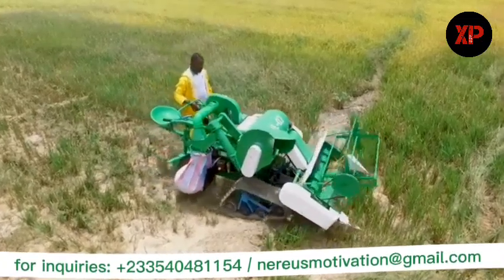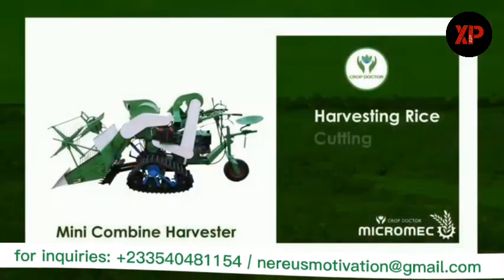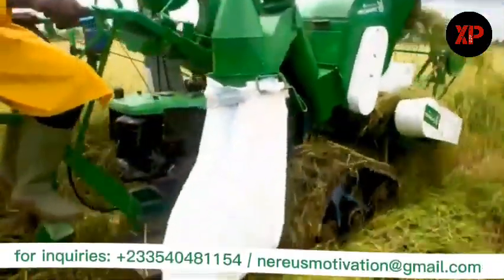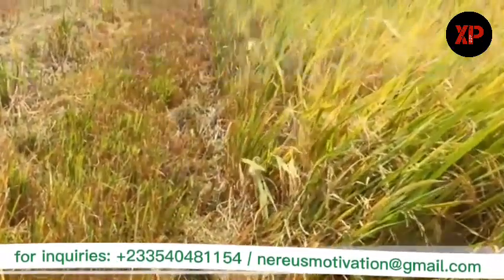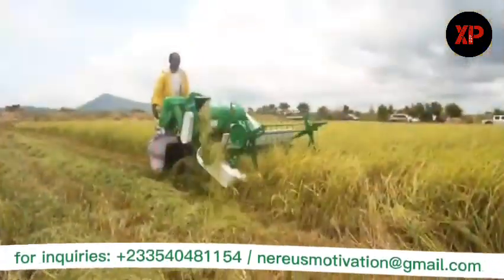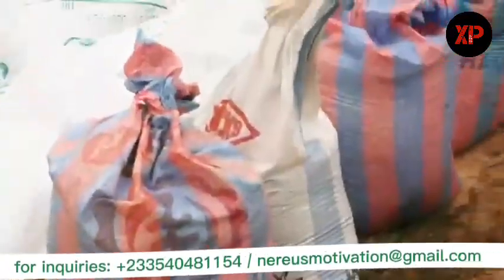This mini combine harvester from Micromech Solutions is used for harvesting rice, cutting, threshing, and felling all in a single operation. It cuts low and leaves a very well-cleared land for the next session of planting exercise to take place easily. In an hour, the mini combine harvester can cover 1 to 2 acres of land averagely. With a lesser operation time, all these bags of rice have been harvested.